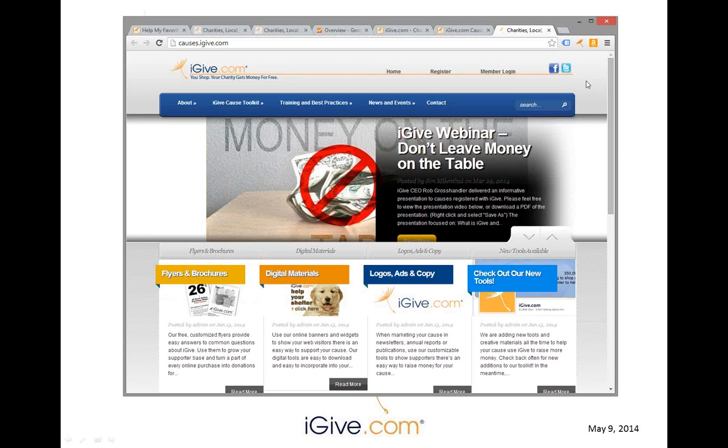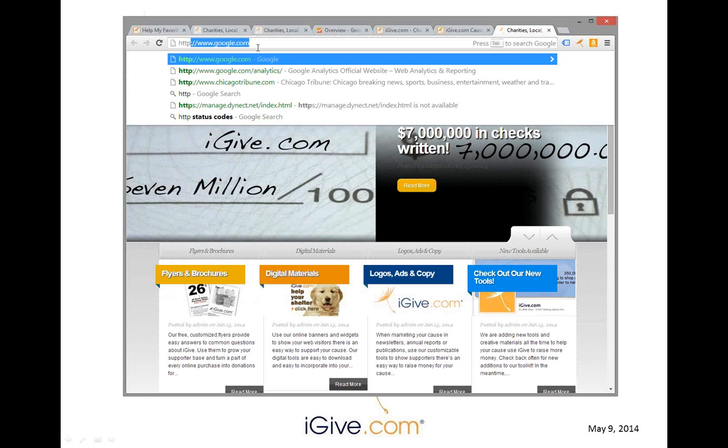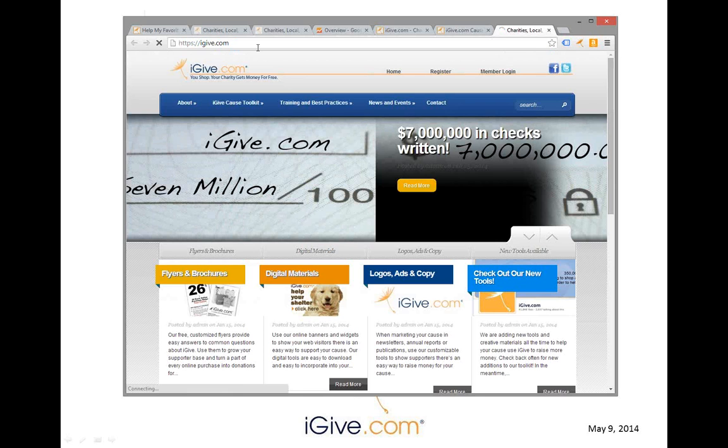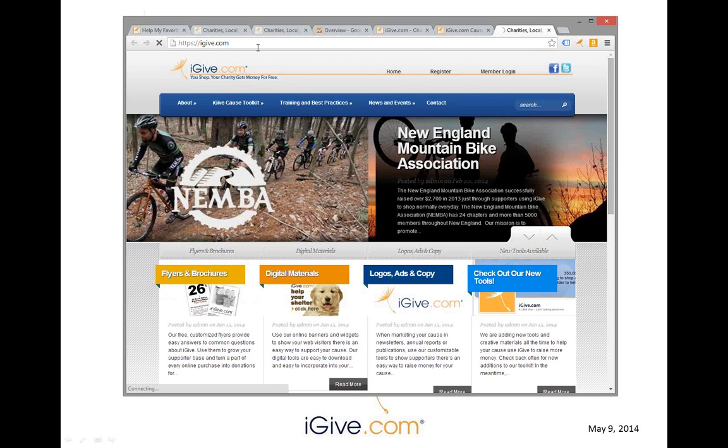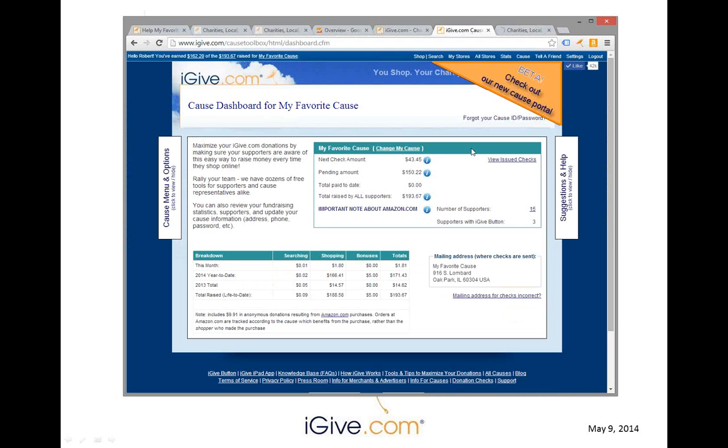The iGive site itself has HTTPS security on it, which uses secure encryption to make sure that all your information is protected. However, some of the graphics that are displayed from our merchant ads are not done using secure links. So you may see a warning that some of the images or some of the links on the page are not secure, but when you go to check out at the merchant, whether you're using iGive or not, you should always make sure that you're using HTTPS before you ever put your personal information or credit card information into a merchant site and make a purchase.